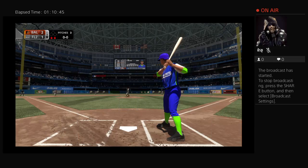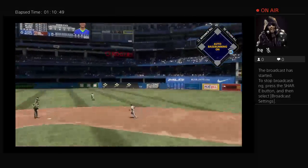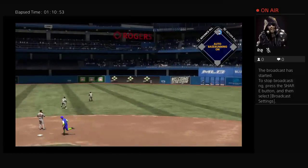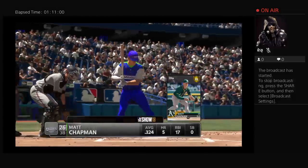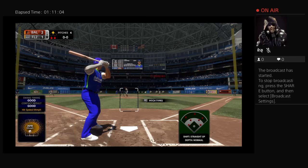He's ready. Here's the first offering. Stung into the gap in right center for what should be extra bases. Legs churning. He's headed for second. And now he'll get into scoring position with two away. So stepping in, Matt Chapman, as he'll look to bring home that tying run from second with a base hit into the outfield.